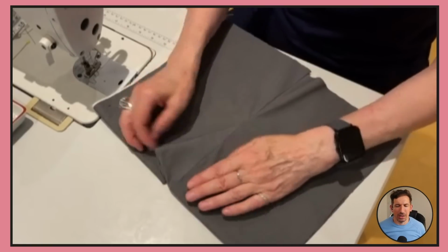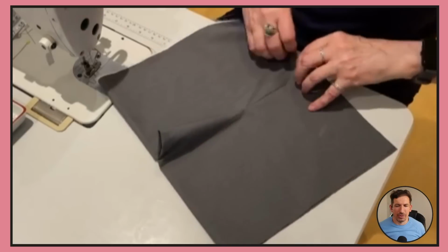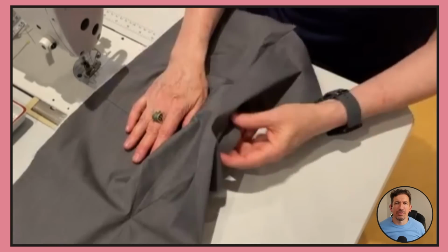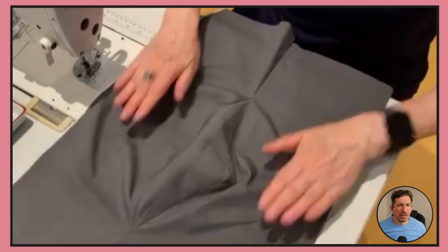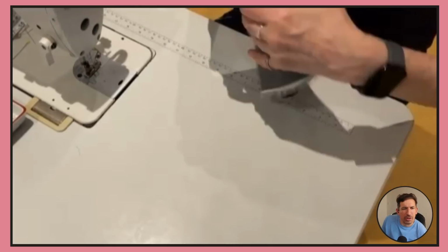So actually, it is quite neat. It is quite tidy, even though, when I showed you this way, it looks all a bit of a mess, and it doesn't look very helpful. But it is, when it's on the body. So those are just a few things about the gusset.